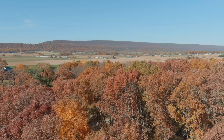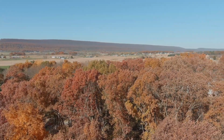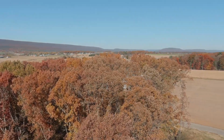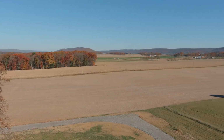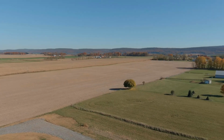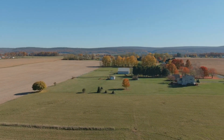This property is a unique property in terms of location, not having too much ground, but having a great degree of privacy. It's in a great rural area. The buildings are structurally sound. Home is very, very nice.